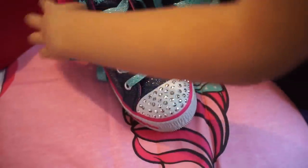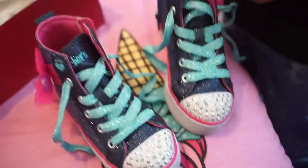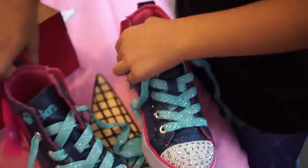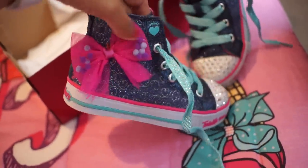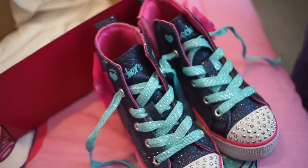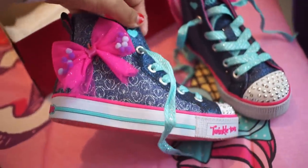These are the high top shoes, and they have some JoJo bows. They're the same ones. And they have zippers right here. She loves these shoes, and they light up. They're twinkle toes, but they look like JoJo because they have little bows. The other ones were from last year's Christmas. They didn't have any bows on them. And so this year she got a new pair. They're super cute. The other ones were too small for me now because I grew up, bigger feet.